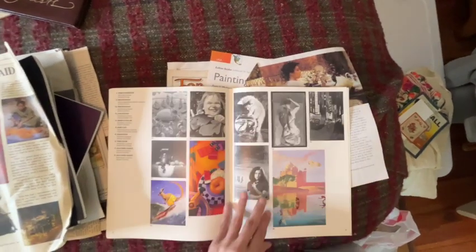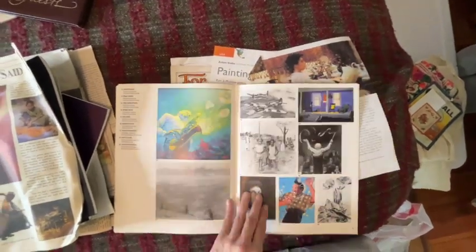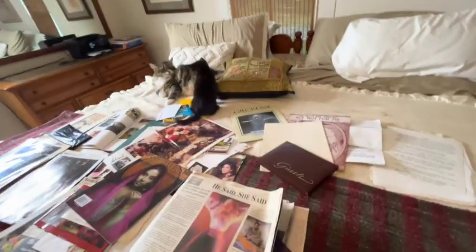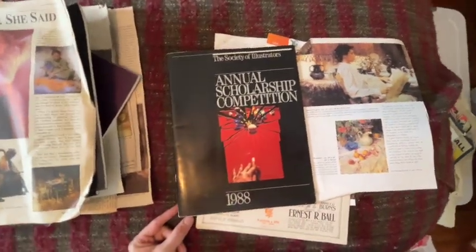But I don't even know if they still do this now. There you go. Oh, they're kind of freaking out. I hear little squeaks. Annual scholarship competition.